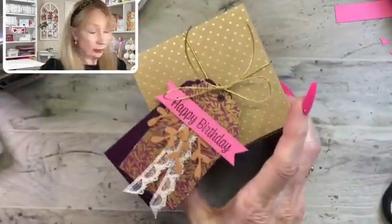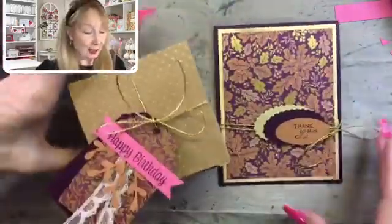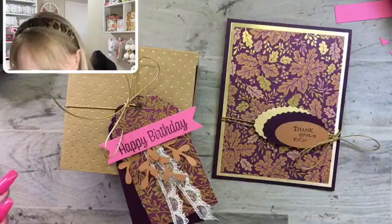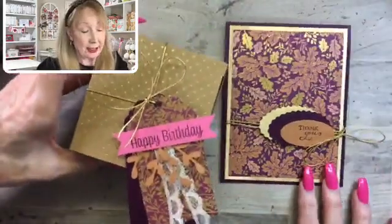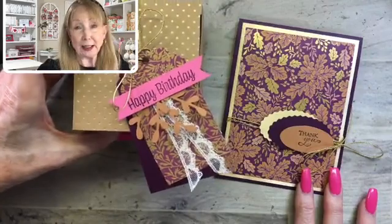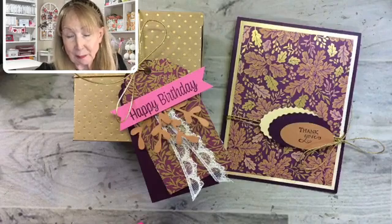And where did I put the card? Here's the card. I love these projects. I hope you do today also. I love this paper, and that's the main thing I wanted you to see: get this paper. If you don't do anything else, get this beautiful paper because it really makes a statement, and you can make a card so quickly, or a tag or anything.